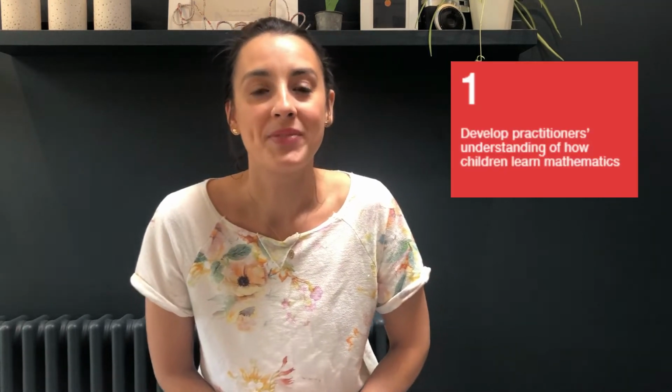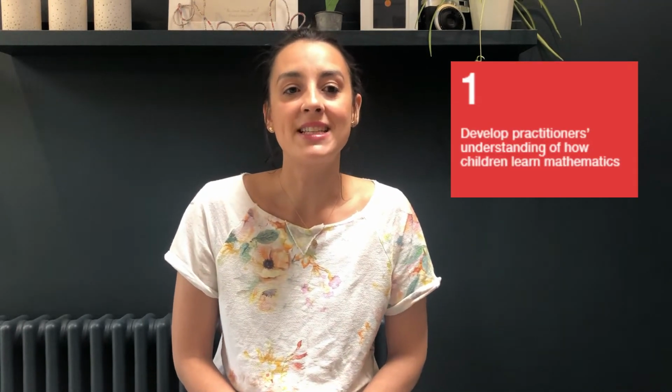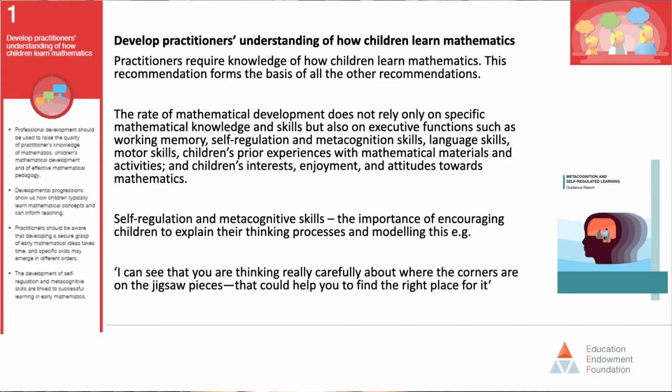Okay, so here we go. Recommendation 1. Develop practitioners' understanding of how children learn mathematics. Professional development should be used to raise the quality of practitioner knowledge of mathematics, of children's mathematical development and of effective mathematical pedagogy. Practitioners require knowledge of how children learn mathematics, and this recommendation forms the basis of all other recommendations.